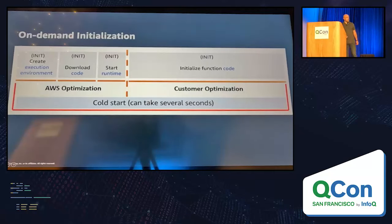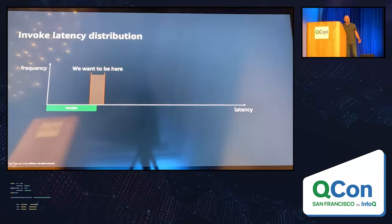But there is a problem. We added on-demand initialization in front of every invoke request, and this initialization takes many steps. You need to create the execution environment itself. You need to download customer code. You need to start up a runtime. And you need to initialize the function itself. It all can take several seconds, which wouldn't be a great customer experience.